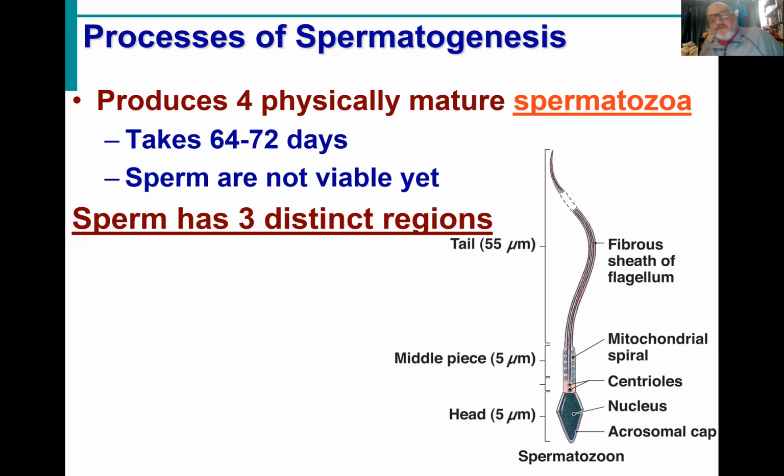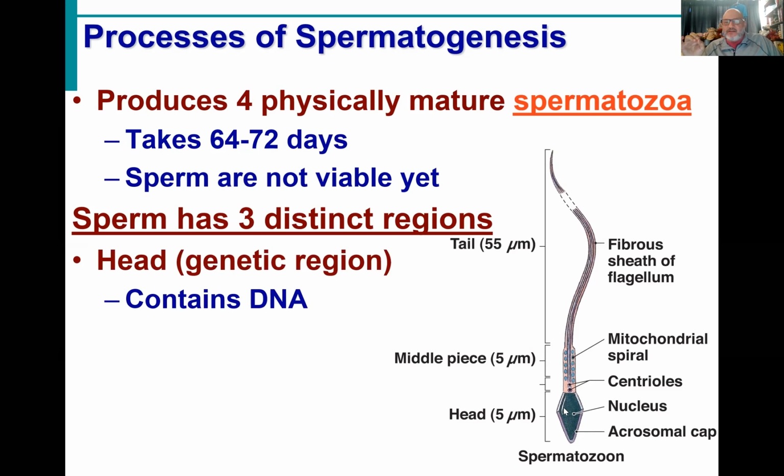All right, excellent. Now, as I mentioned, when we look at the anatomy of the sperm, there are 3 distinct regions to it. The first is the head, what is also known as the genetic region. This is what contains the DNA. As I mentioned, this is basically a DNA missile whose job is to get to the egg and fertilize it.